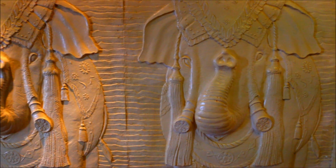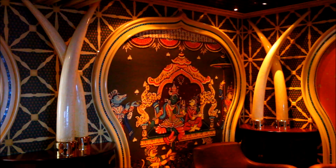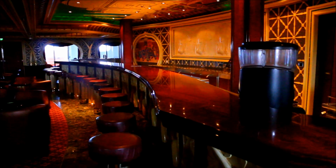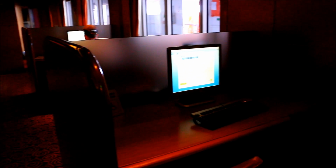There's also a secret lounge on the Carnival Glory, tucked away down in deck 4, way out of the way. It's called the Ivory Club. Sometimes it's used for small group events or small intimate musical performances, but mostly it's unused. The interior design theme of the Ivory Club is elephants and ivory elephant tusks. And they even have a bar in the Ivory Club. And another secret place behind the bar, the Internet Cafe, is tucked away back here. You'd never find it unless you went looking for it.